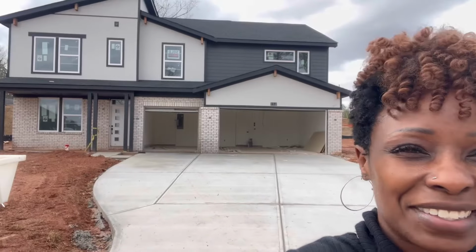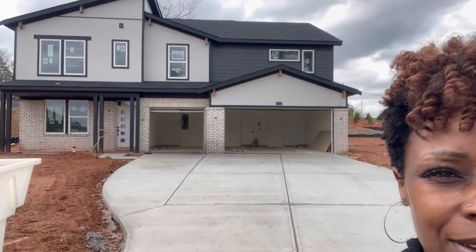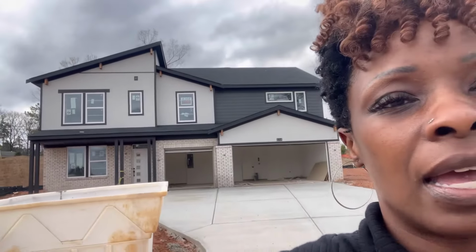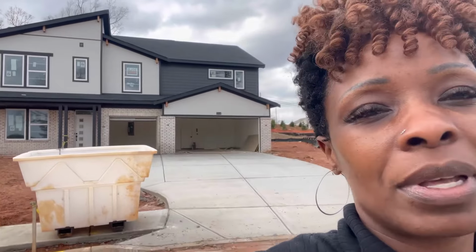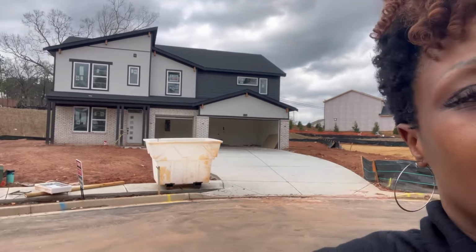And I like it. I'm not saying I would choose it, but I like it. It's different, but cool. It's the same exact floor plan as the other one, just a different front. Drop in the comments. Like it? Love it? Is it a thumbs up or a thumbs down on that exterior?